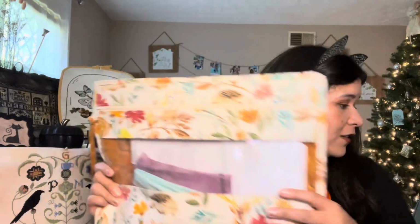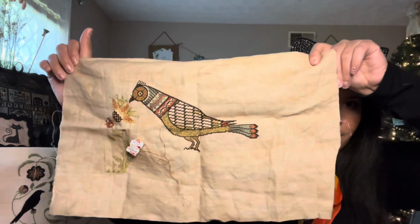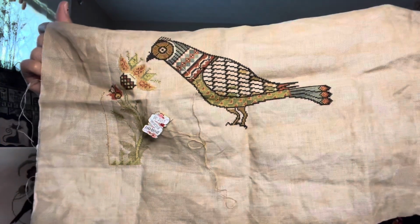And I asked, like maybe 2 videos ago, what do y'all want me to work on? And y'all selected this WIP, so this is on the lineup to be worked up next. The next one that I'm excited about is Fraktur 2 by Stitching Spells. I just love this bird, and I have decided that I'm going to have a bird wall, so it's already decided.